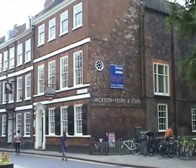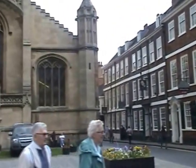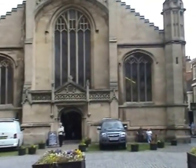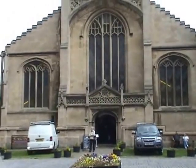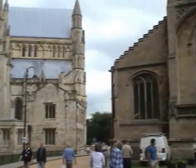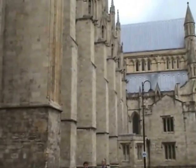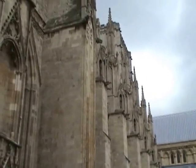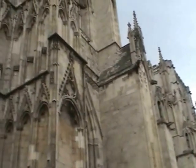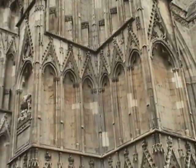This is High Petergate, and we pan round to St Michael's Belfry. It's called a belfry I assume because it's got a high bell tower, and it's right next door to the Minster, which I'm just about to go inside and have a look around. Okay, it feels small when you're stood beside it.